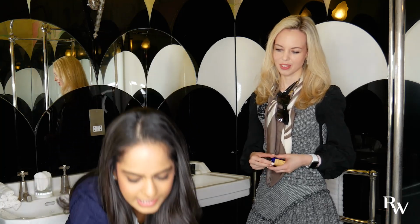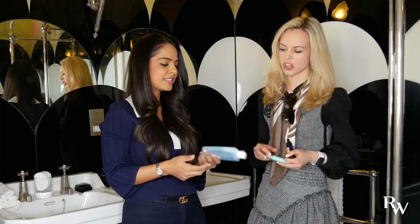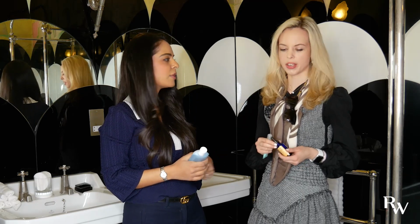So I use that to cleanse, and to take off my eye makeup, I'll use the La Roche-Posay Biophase, which is great. Just a nice gentle shake before you use it. It's so soothing as well. It's soothing. I wear contacts, exactly. So you know, it's really important. Just removes the makeup with one swipe. So I always use that at the end of the day.